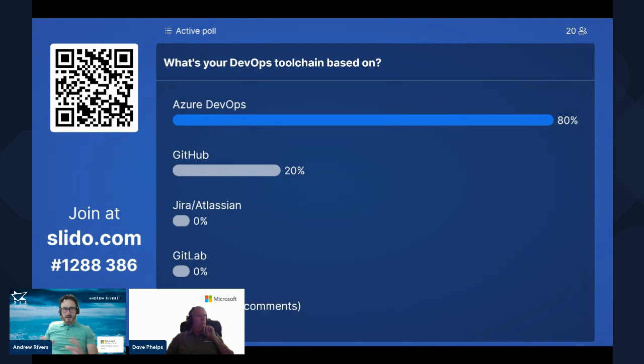I think we're very much in the Microsoft camp here, so it's not really a surprise that the two products that are owned by Microsoft are where everyone's hanging out. But whether you're on Azure DevOps or on GitHub, the content here is absolutely relevant for you.